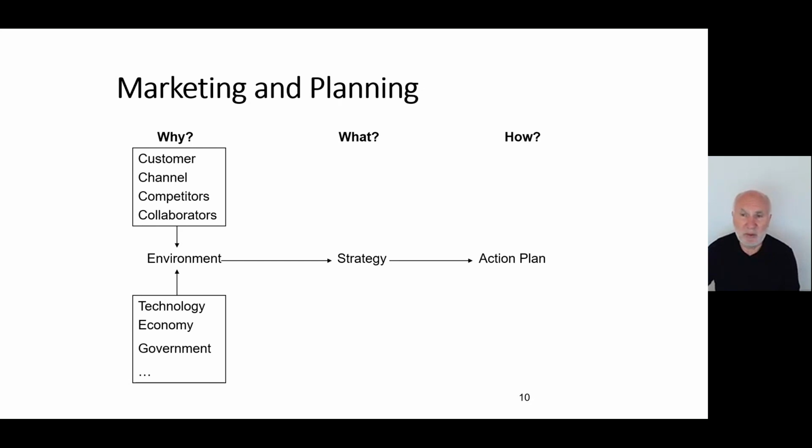In the why situation, you look at the customers, the channels, the competitors, the collaborators, which are distributors, consultants, and other guys. And you look at the technology, the economy, the society, the government, and various other factors. And out of the why, you determine what you do. You want to be active in social media. You want to introduce a new 3D printing concept.